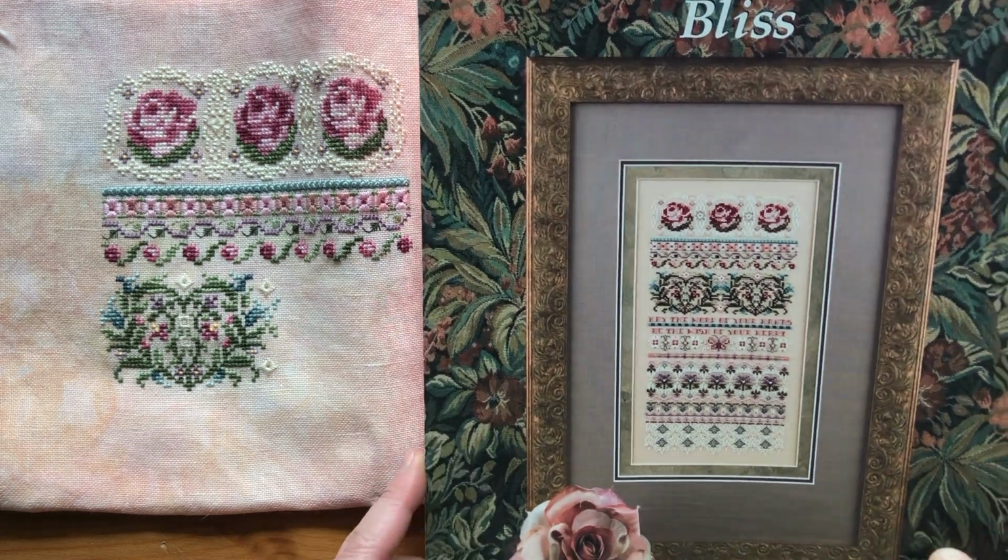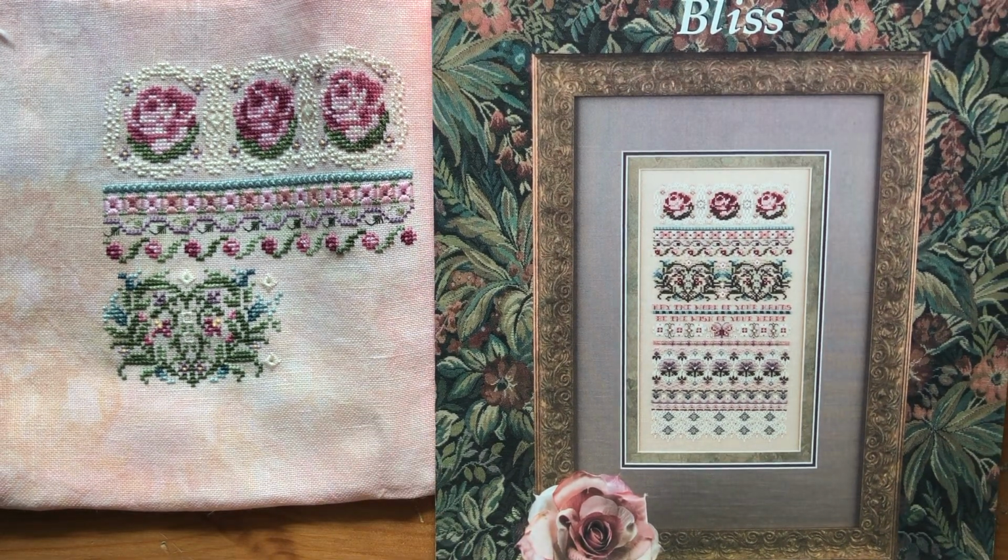And it's ambitious because there are some 1/1s. I think band number 7 and 9 are 1/1, and then the one in the middle is just specialty stitches that I've never done before. So a little ambitious, but I didn't say by when, so I guess it's not ambitious at all.